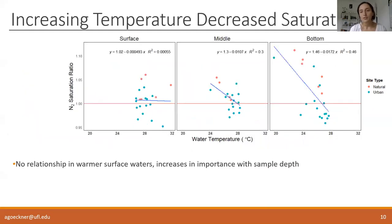Temperature can also be associated with productivity. In our surface waters, temperature did not affect N2 saturation ratios, and that's likely because the surface waters are already very warm, so any increase in temperature likely doesn't have an effect. But temperature increases in importance with increasing depth, and it has a negative effect on the N2 saturation ratio.